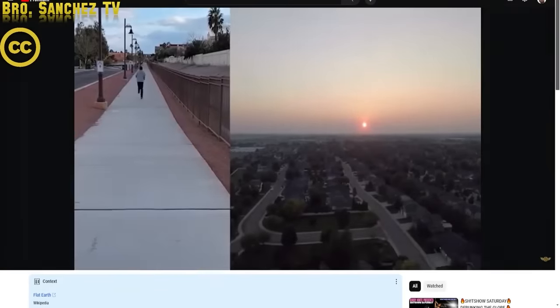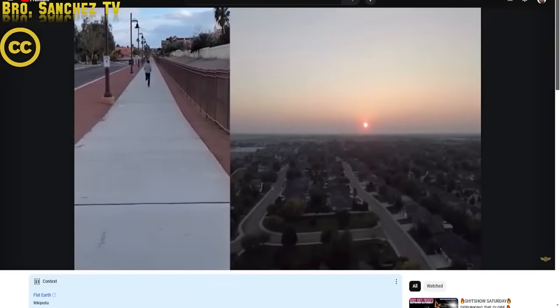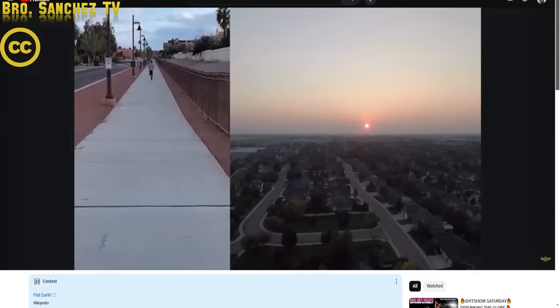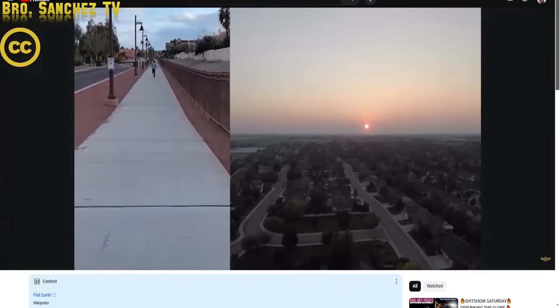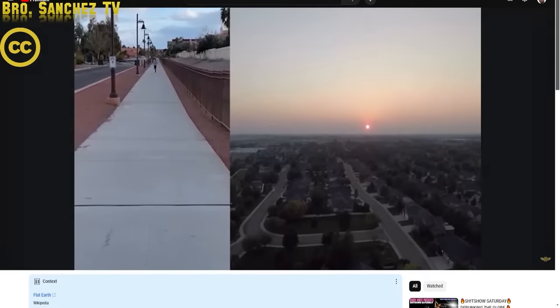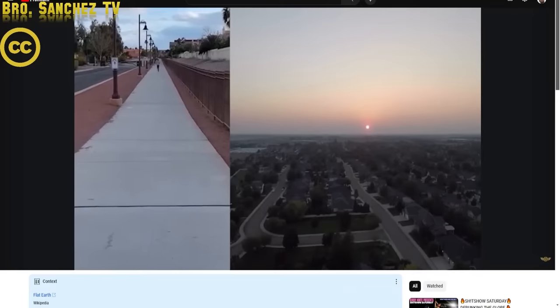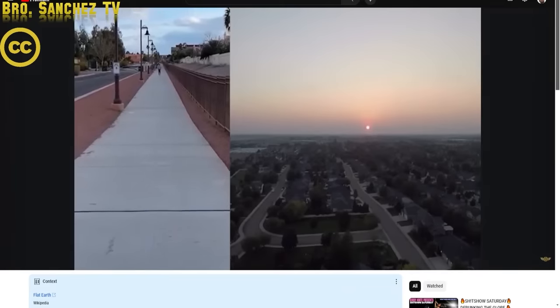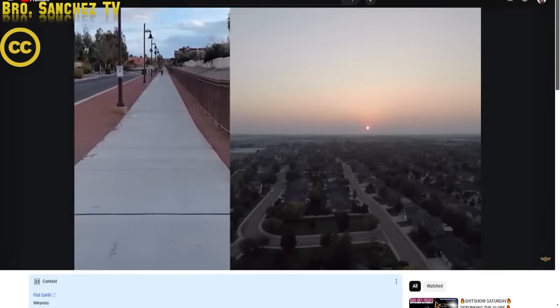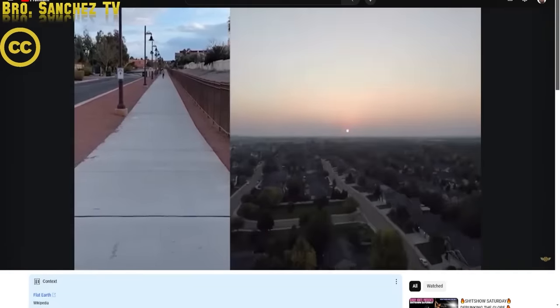One consistent argument that I always get whenever I'm debating a globe earther is that the ship went over the curve, the sun goes over the curve when it sets. And I try to explain vanishing point and lines of convergence, but to no avail. Maybe this video will help.